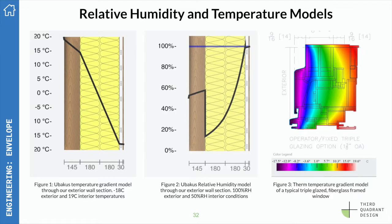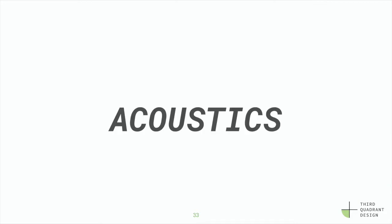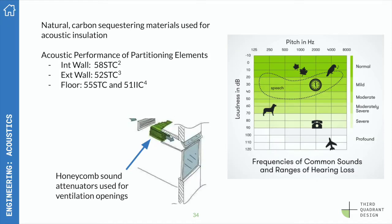Figure 3 shows the THERM model of our typical window, a triple glazed fiberglass frame window with a low-E coating. As you can see, such a window yields a nice gradual temperature gradient. This gradient is desirable as it prevents sudden freezing, condensation, and confirms that there are no thermal bridges through this window. Additional attention was paid to the acoustic properties for our building envelope as well as our interior walls.